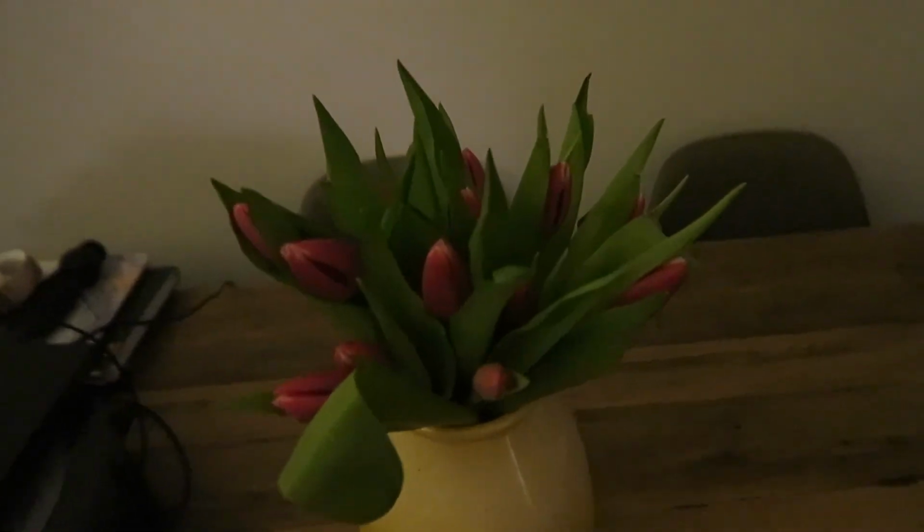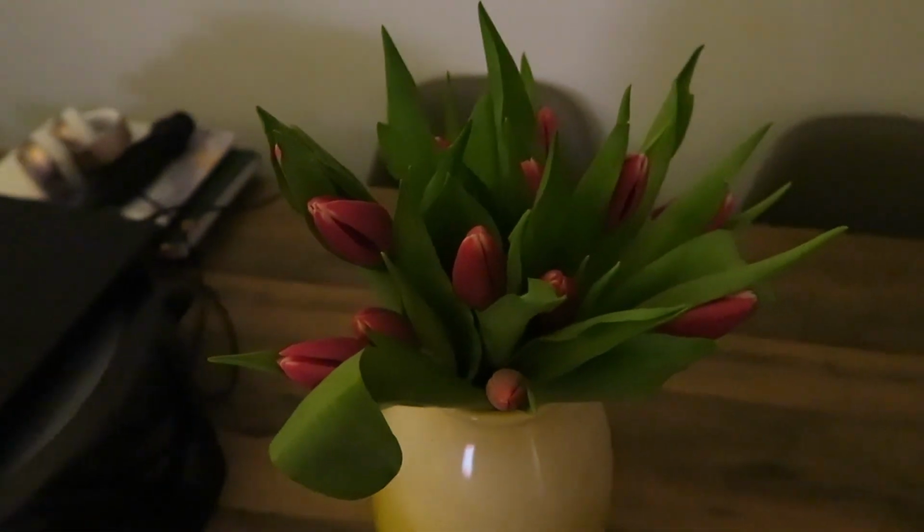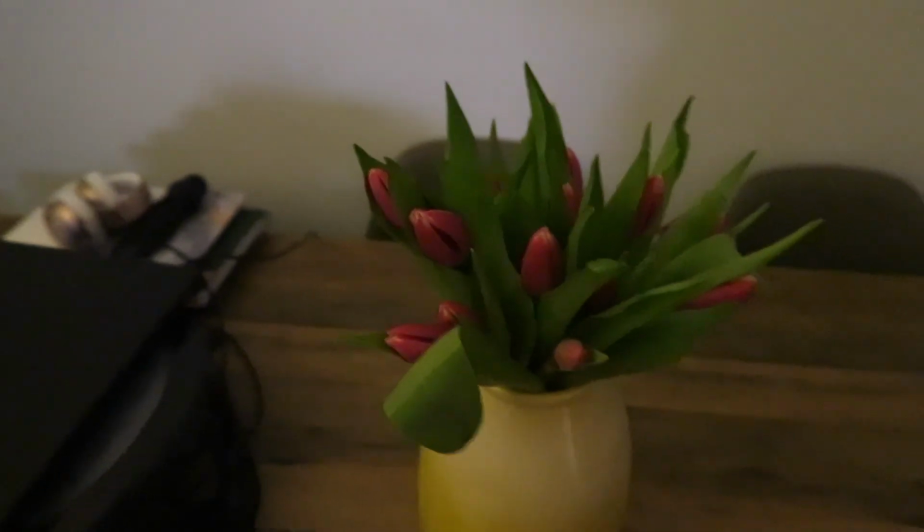But they're really pretty. I love tulips. They're one of my favourite flowers because it's always the first sign of spring. You know that when the supermarket starts selling tulips, it's a good time of year.